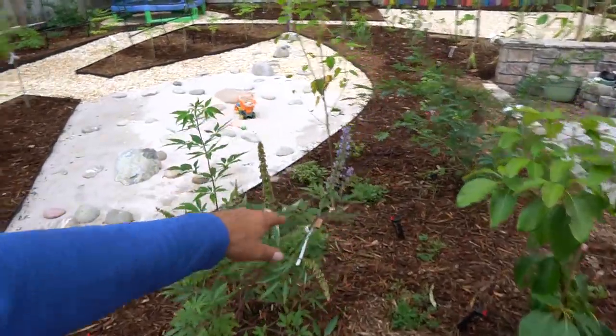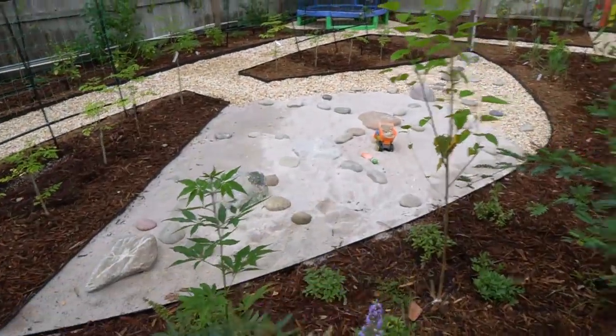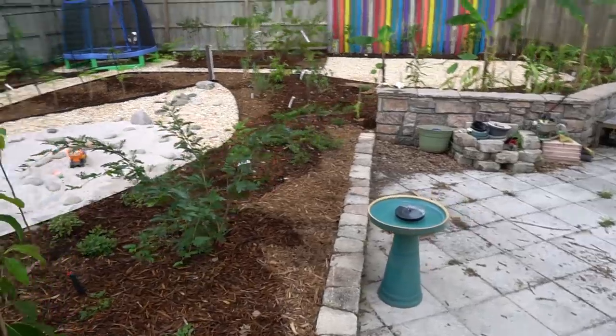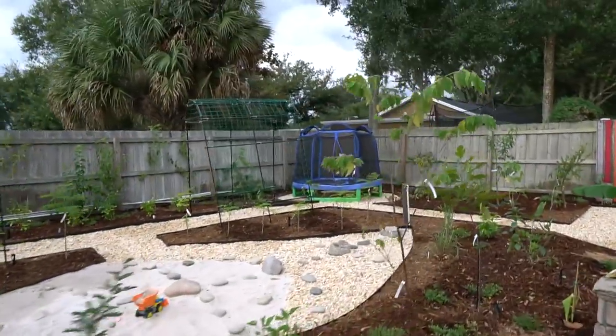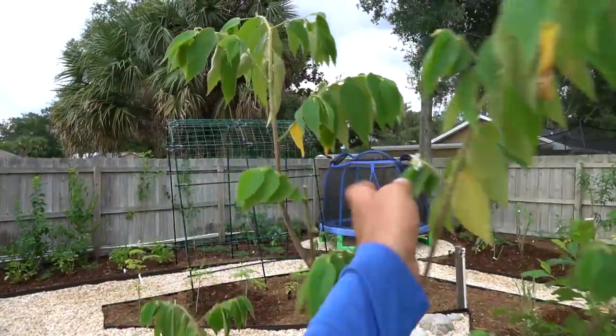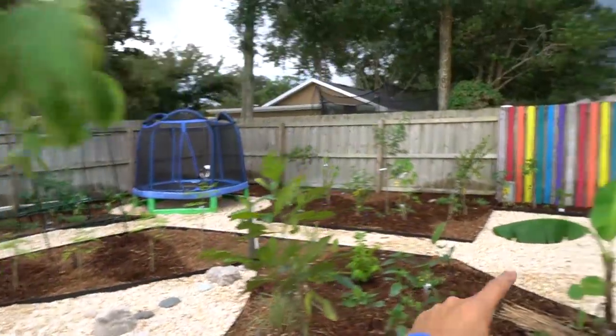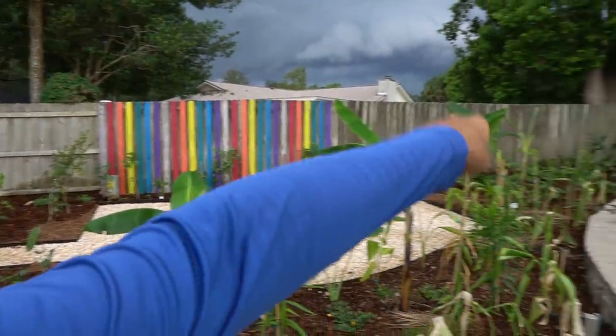But yeah, so, neat little project. You can see the Vitex still covered in flowers. Avocado doing really well. Strawberry tree already has flowers. Where are we at, dude? Here we go. Jackfruit tree, another banana, another banana, another banana.